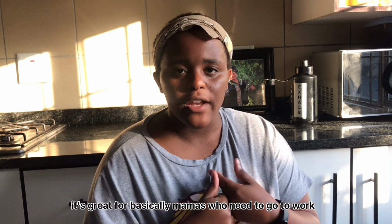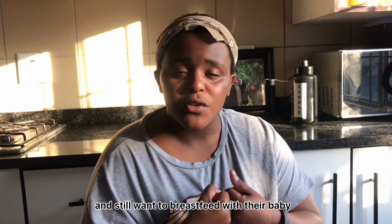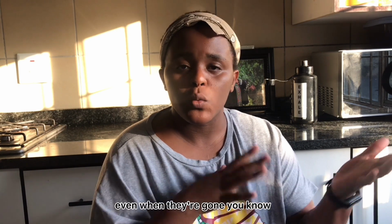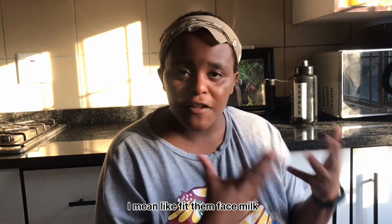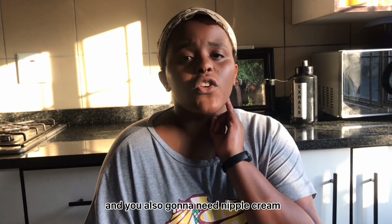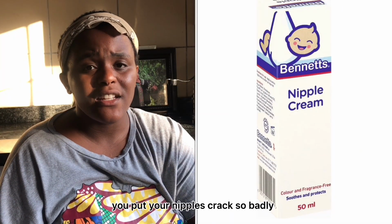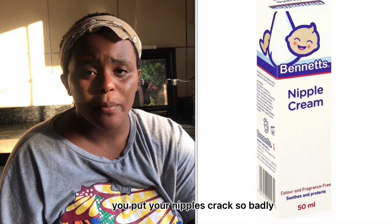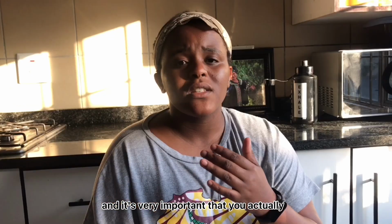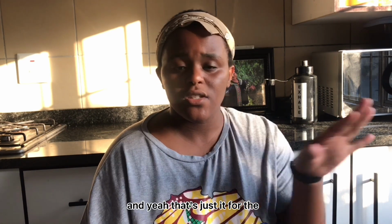It's great for breastfeeding mamas who need to go to work and still want to feed their baby breast milk even when they're gone. So you can do that by pump. And you're also going to need nipple cream for your nipples. When you breastfeed, your nipples crack so badly, and it's very important that you get nipple cream so that it can help soothe your nipples. And yeah, that's it for the feeding stuff.